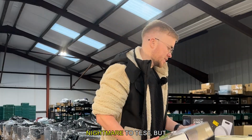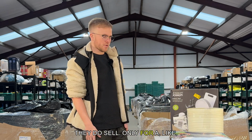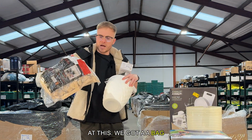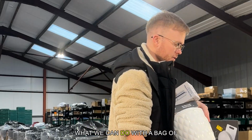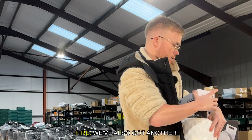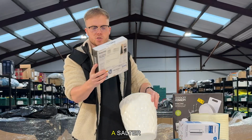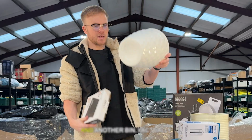These things are a nightmare to test, but they do sell. Only for like a tenner, but they do sell. This is pretty strange. Look at this, we got a bag of firewood. What are we gonna do with a bag of firewood apart from start a fire? We've also got another one of those Philips water solution filters, a Salter electric scale, and another bin.